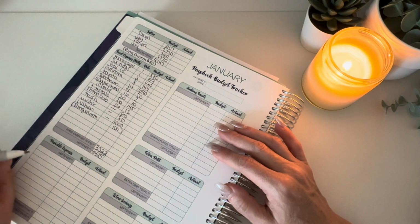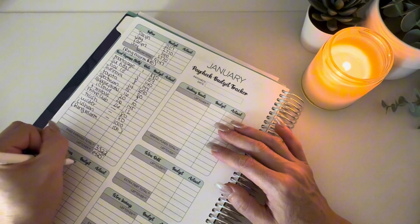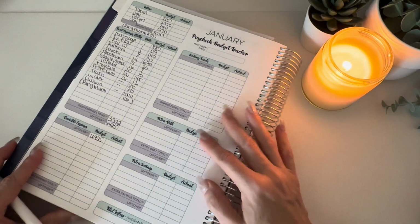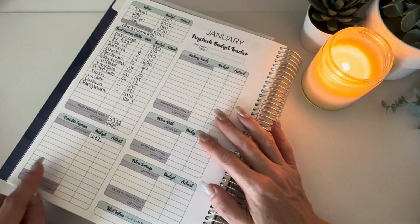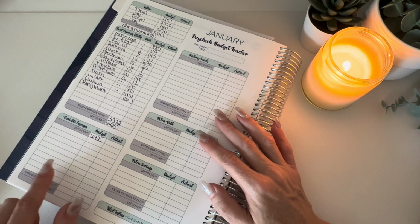$6,425. So then what I do is I take that leftover amount and I put it right here where it says leftover, $6,425. Let me move this up a little bit now. So variable expenses, basically I use this section to put my essential binder categories.